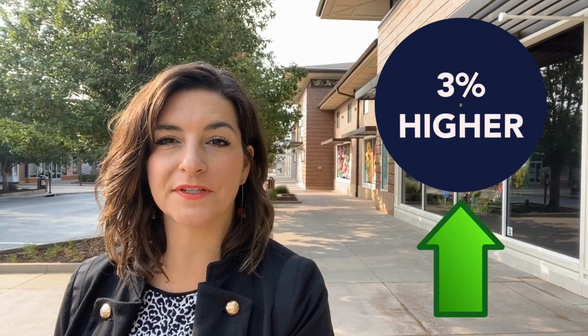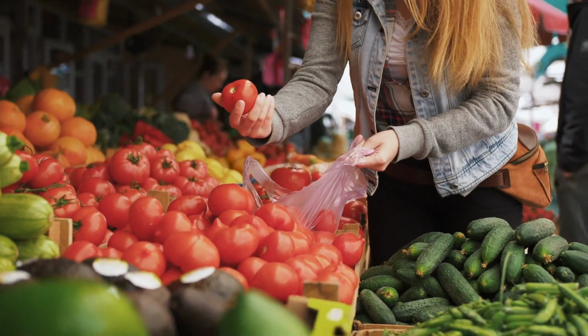Moving on to groceries. Eating is one of my favorite activities, so this one is important. Compared to the cost of groceries in the US, Broomfield's grocery costs are about 3% more. Keep in mind that there are always affordable options like purchasing your produce from local farmers markets. The produce at these markets is amazing, very fresh, and often more affordable than a grocery store.